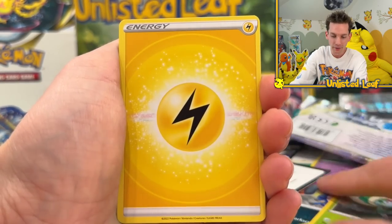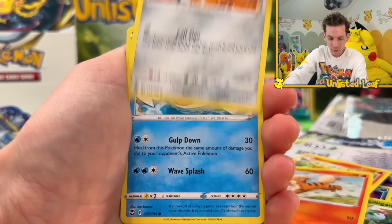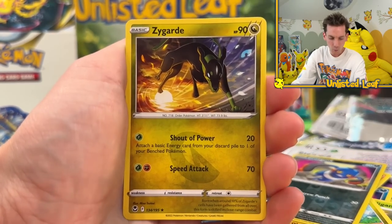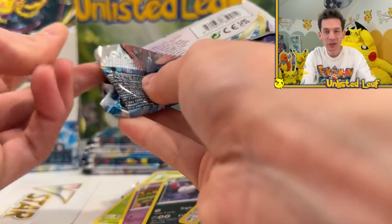Lightning type? Come on. It's gonna be the last couple of boosters, I know it. We should have opened the right-hand side first. Dratini, got the Phanpy, Krogunk. Ooh, shout out to Zygarde, what is that, like 10% form? You guys remember that? That was a huge deal.